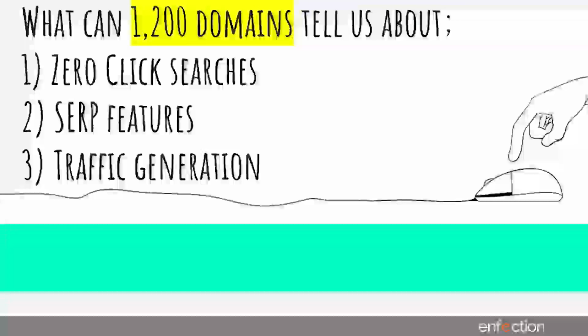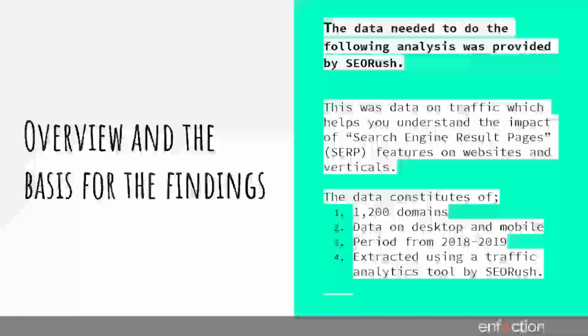In order to come up with a certain analysis, he extracted data from the SEO Rush analytics tool. This data was mostly comprised of 1,200 domains. It also comprised data from desktop and mobile, and the data was aggregated over the period of 2018 to 2019.